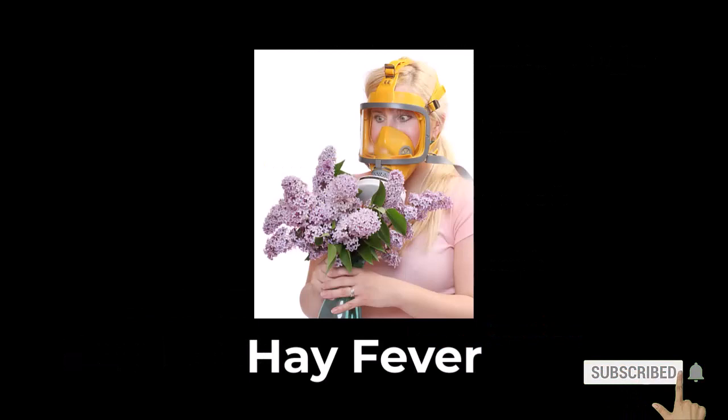Prevention. There's no way to avoid getting hay fever. If you have hay fever, the best thing to do is to lessen your exposure to the allergens that cause your symptoms. Take allergy medications before you're exposed to allergens, as directed by your doctor.